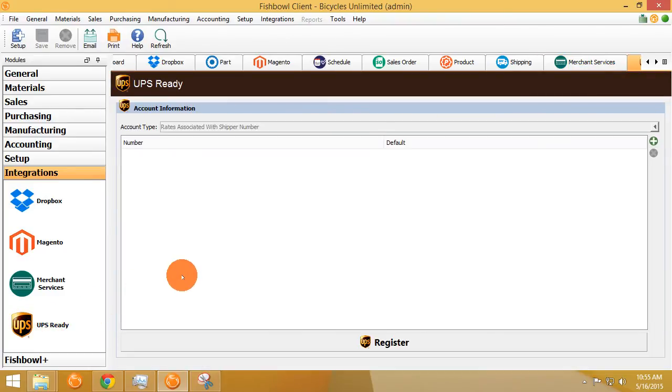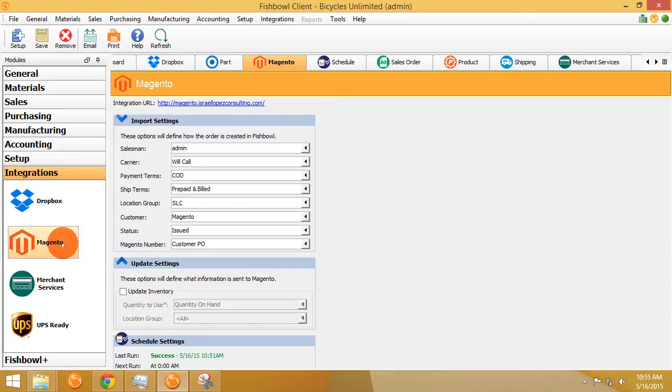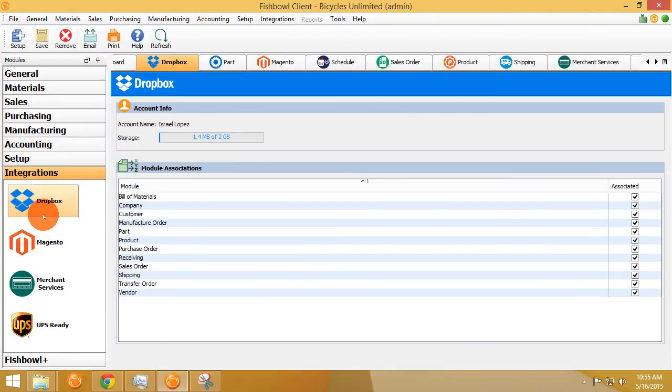UPS Ready was always here, but it was in a different module, kind of hidden away. Magento is now new here, and Dropbox is now new here. So it was time to actually put them in their own little group here and kind of showcase them off. So now, if you had an idea of what does Fishbowl integrate with, you can kind of get a quick list right in here.